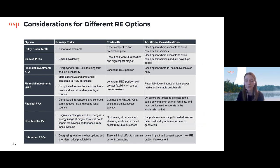On-site solar photovoltaic is a good option because it provides cost savings from avoided electricity costs and REC purchases. One thing to be aware of is that your roof needs to be new enough to support the infrastructure, and the panels might not be able to cover your entire site's electricity load. Finally, unbundled RECs are a really easy option to implement, and they take minimal effort to maintain, but they're lower impact and they don't support the generation of new renewable electricity projects. Also, you may be overpaying over the long term as compared to the other options that have a return on investment.